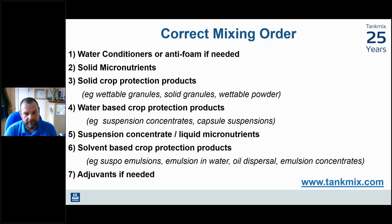There is a misconception that micronutrient products go in the tank last. That is not the case. They should go in according to the formulation type, because as we could see in tube 7 and 8, that makes a massive, massive difference. So please utilize the correct mixing order. This is on the website when you go on to Tankmix too.